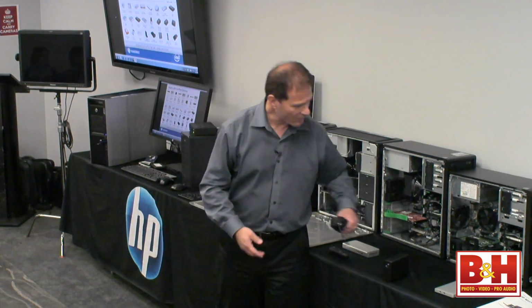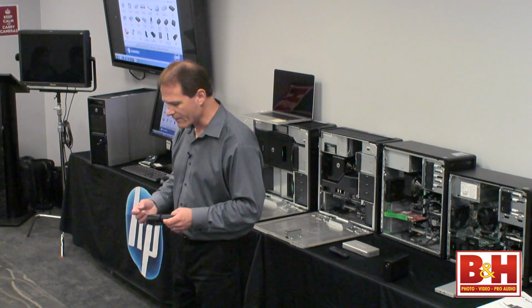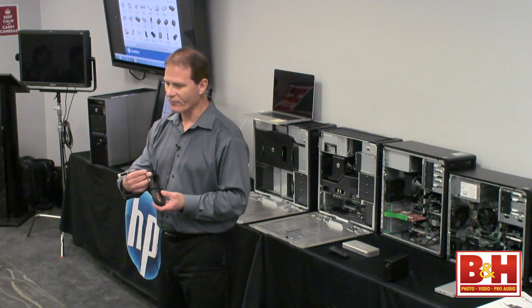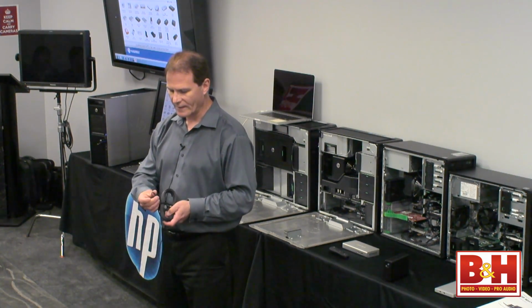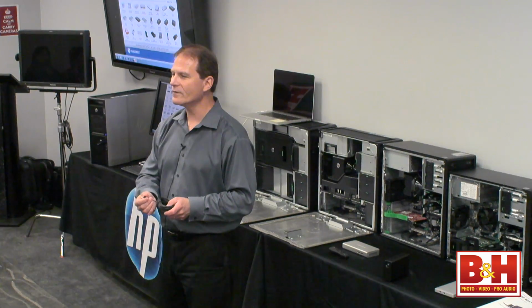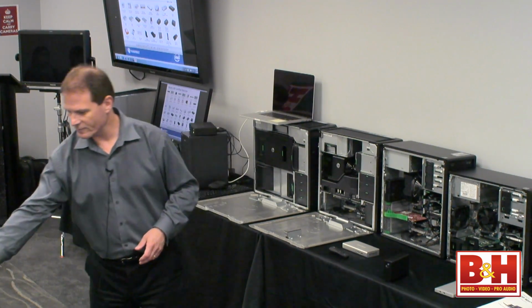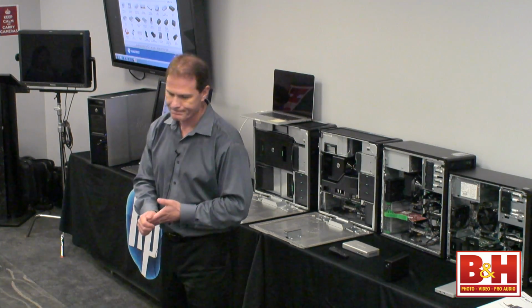And then again, I just want to show again this optical cable. There's a pure optical cable that's very thin, very flexible. They like to show how you can pinch it and you can tie knots in it and everything, and it will still work. So it's very nice if you need the length for that.